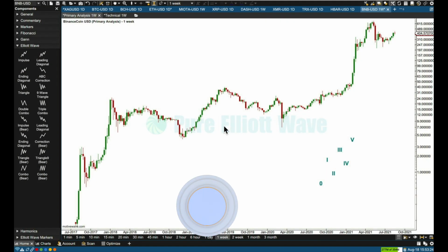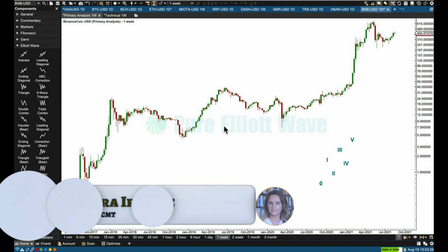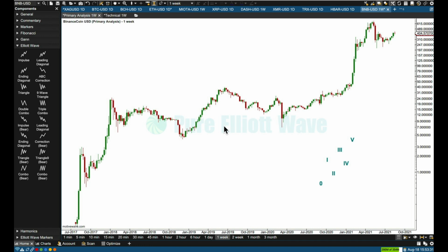Let's have a look at a new cryptocurrency together. Well, new for me. I haven't done any analysis on this. I've already done my technical analysis, but let's have a look at an Elliott Wave count. This is BinanceCoin, and I don't know if it presents an opportunity that I want to take advantage of.